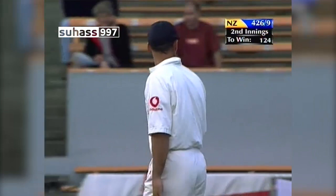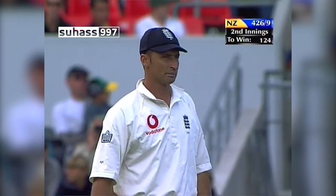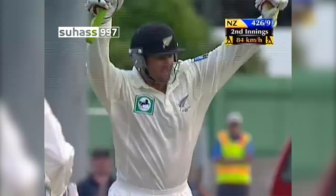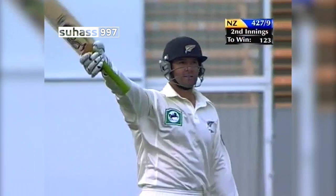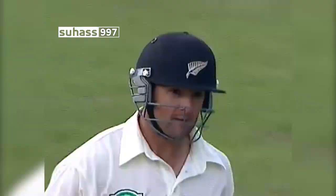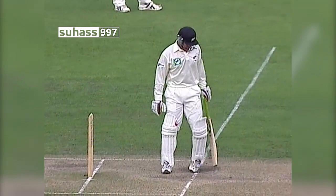Two of the four fastest 200s, therefore, would have occurred here in successive days. Thorpe yesterday, Astle here today. One more to get. That is 200 for Nathan Astle. It is enough to say that nobody in history has made 200 as fast as this, in greater style as this, or maybe to mean as much as this. The fastest 200 in Test cricket.